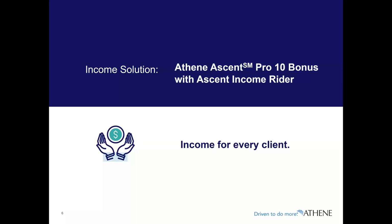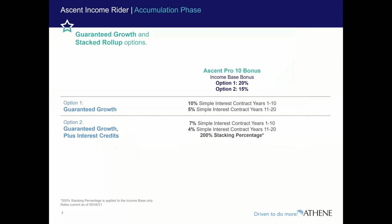So let's kick it off with the Athene Ascent. As I mentioned, that's our go-to for guaranteed income. We actually have two choices of riders on the Ascent. Option 1 is for guaranteed income, and option 2 is for participating income. For the sake of time, we're just going to focus on option 1. We recently increased the bonus to the income base to 20%, as well as increased the payout factors and the par rates.